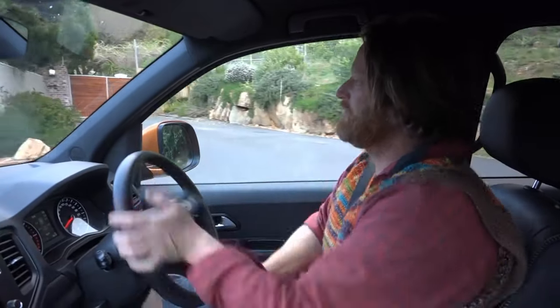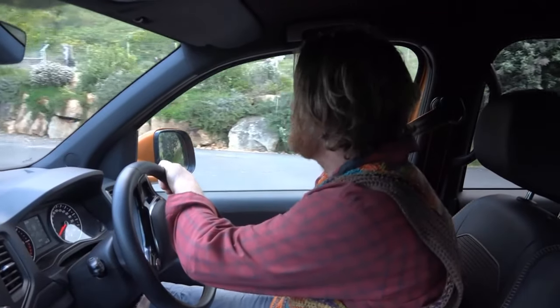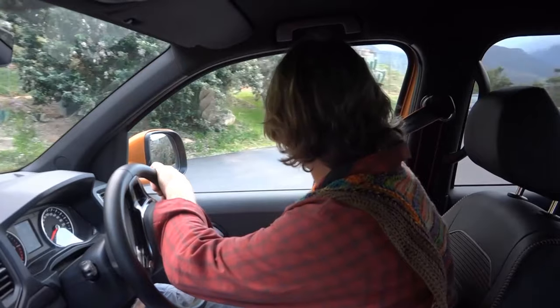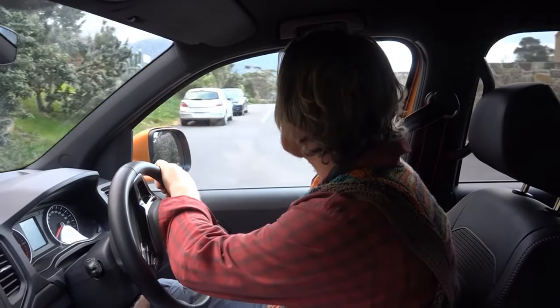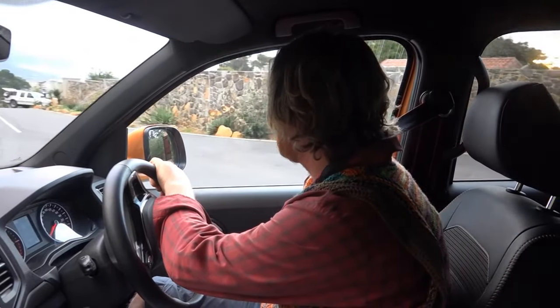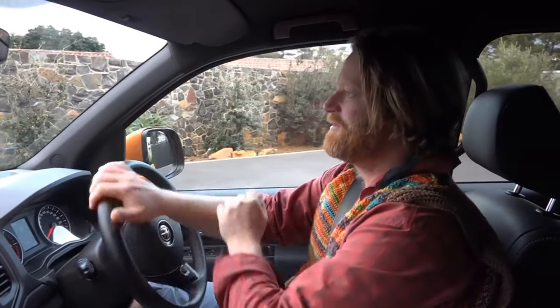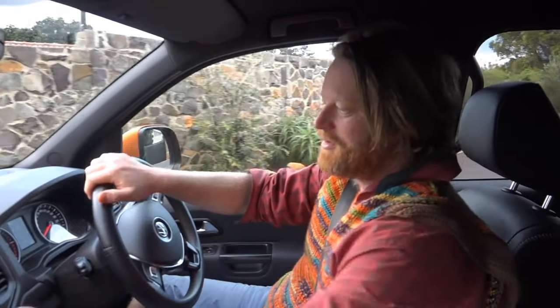Let's test out the turning circle. Is it gonna make it? Yes. Very impressive turning circle. Nothing I can really fault on this car.